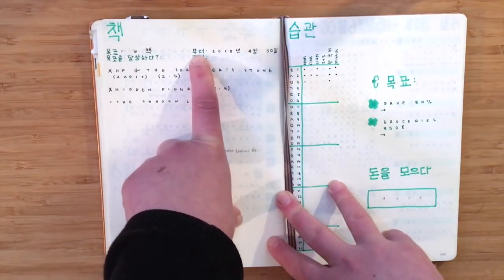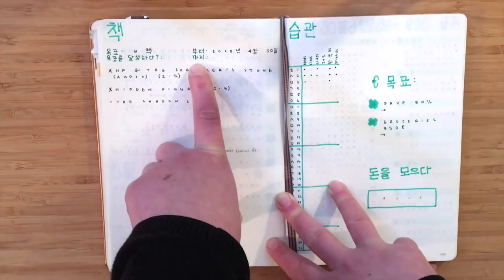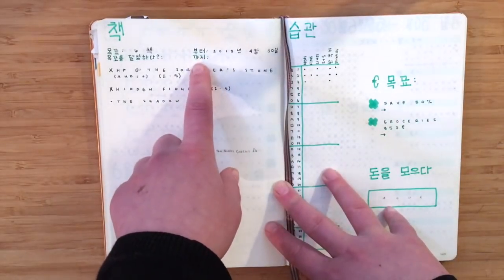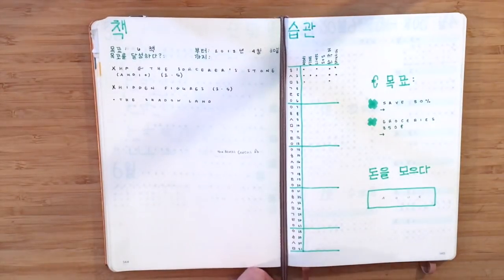So I have my start date and my end date. I actually just wrote from and to, because that was what I kind of knew how to say. Even if that's not the 100% correct way, I know what I meant when I wrote that down. Hopefully that makes sense.